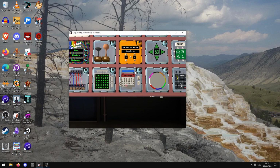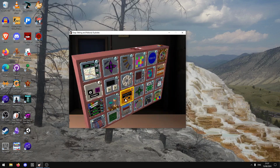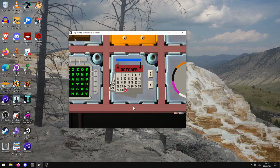Let me get this right. Divided squares. What was that, sorry? Let me get straight with divided squares. You said green and yellow, correct? Mm-hmm. 13. 1-3. 13, okay.